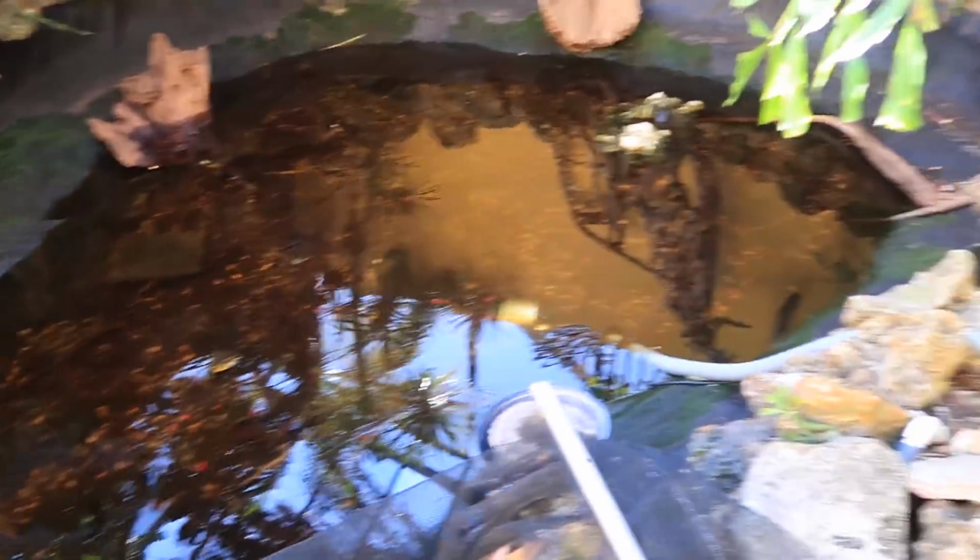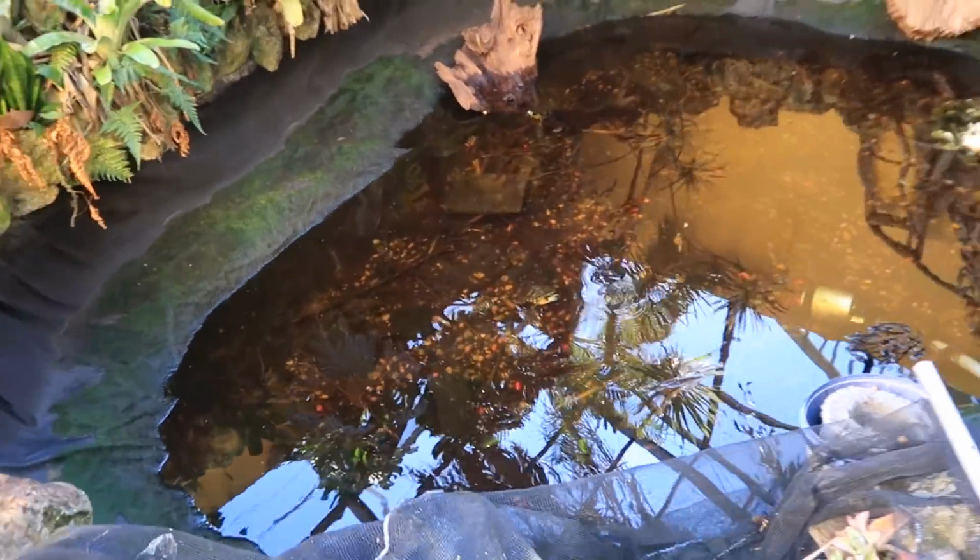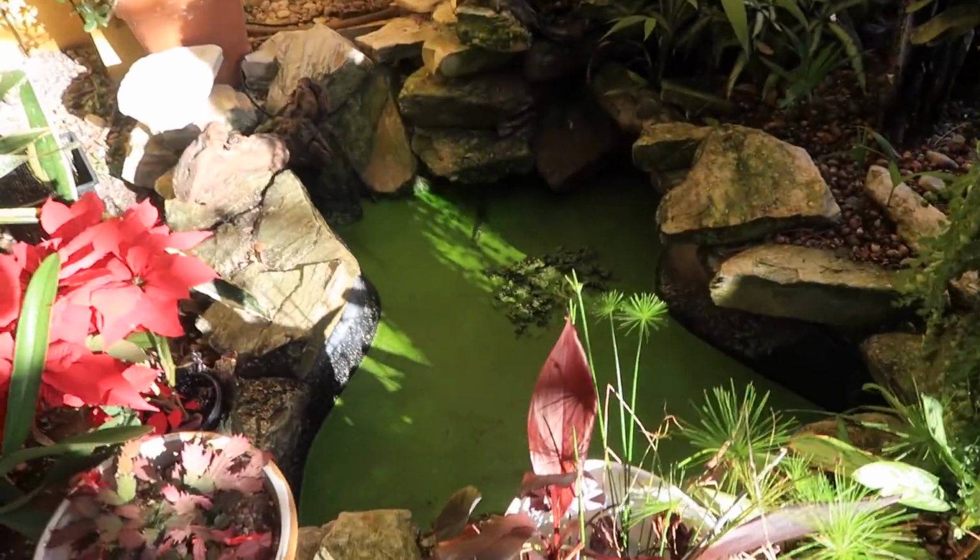Look at all the driftwood they're putting in. There is turtles, like a ton of them. That's probably why they left the water in there. Yeah, that's cool. What up, little red ear slider right there. Oh, that's a good looking pond right there. Bunch of reptile stuff.